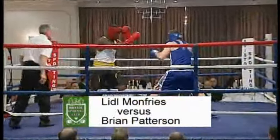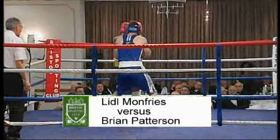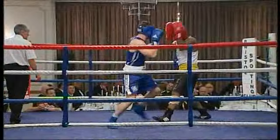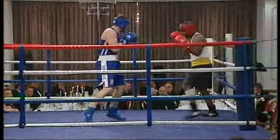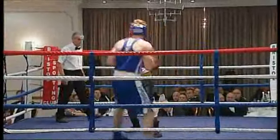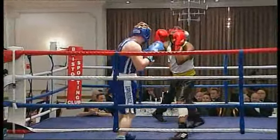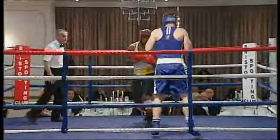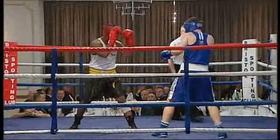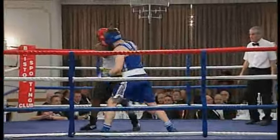So a heavyweight contest here, and the final one between the Navy and the Western Counties, between the short form Lidl Monfries in the white vest, the red head guard for the Western Counties from Broad Plain, and Brian Patterson in the blue for the Royal Navy. The big boys here, everyone loves watching a heavyweight contest because we know, Craig, you never know what's going to happen. No, don't blink with the big guys.